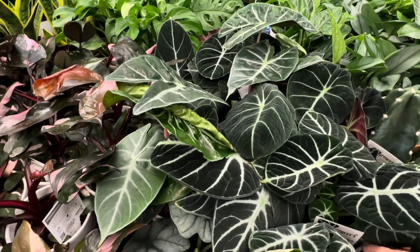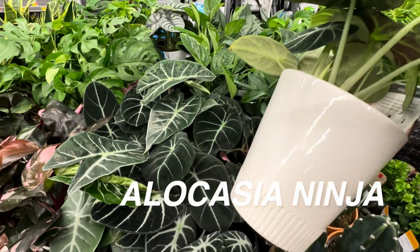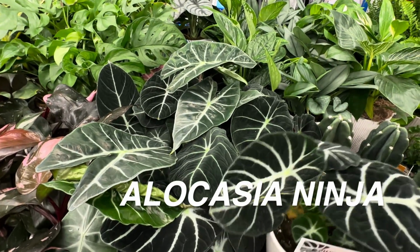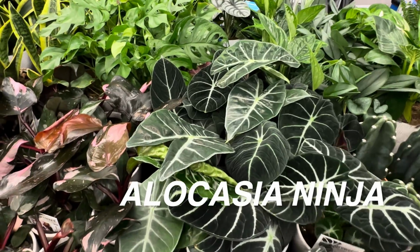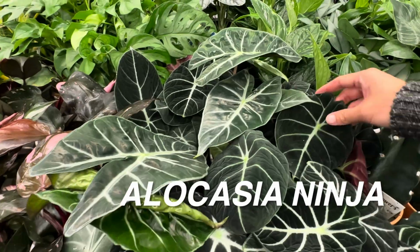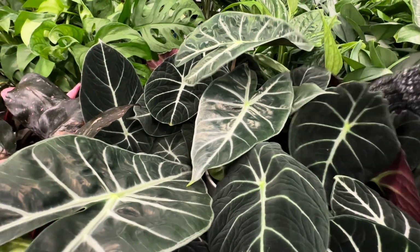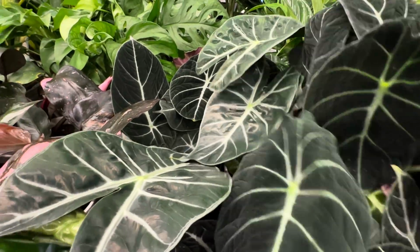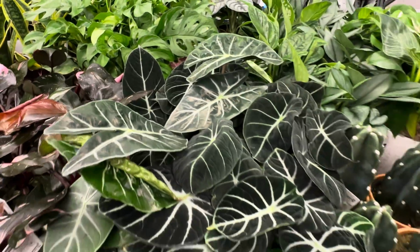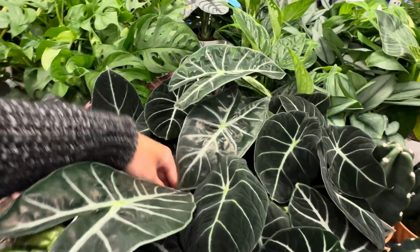And then I did notice there was another Alocasia over here. Is this the Ninja? That's the Ninja. But there was another Alocasia that says Alocasia Fancy or Fancy Alocasia. They didn't really give that Alocasia a proper ID. I think that's the one right over here. So I'm not 100% sure what this Alocasia is. I'm having a hard time pulling it out. Look at that, I'm struggling, guys. But yeah. And then we have some cool cactus right over here.